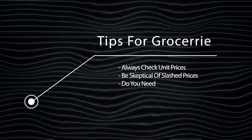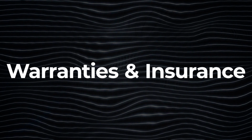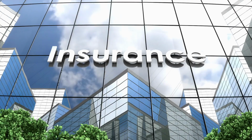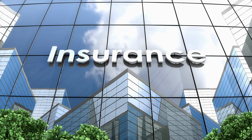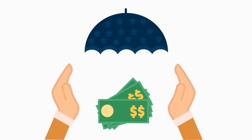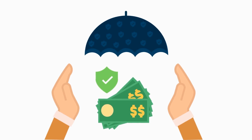So the last one here is warranties and insurance. This is a slightly controversial one. I've seen numerous cases of absolutely horrendous insurance plans, so let's cover this one as painlessly as possible. Insurance effectively comes down to risk management, so expensive insurance like healthcare and cars, which also may be required depending on where you live, is obviously something that has to be done in most cases.